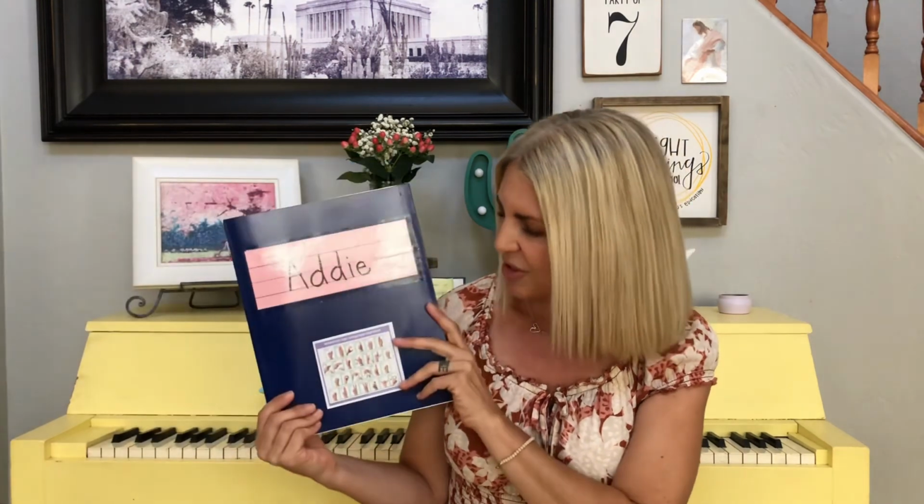And then we talk about how at the end of the year, they are the author and illustrator of their own book. The illustrator because they did the pictures, and the author because they told me all of the words. So that's our journal, and that's done on every Thursday.